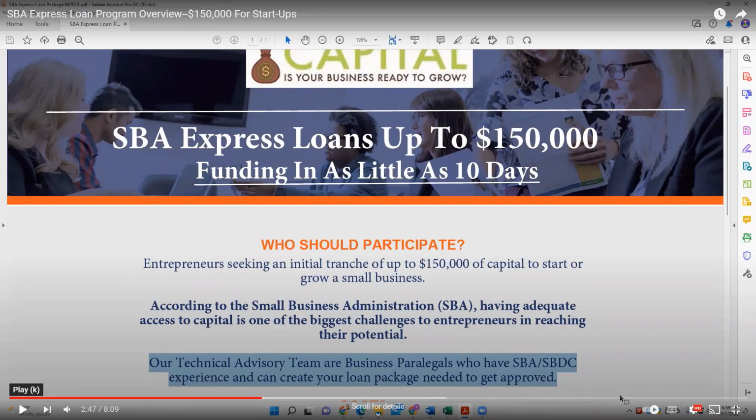So pause that. And so what I'm saying, of course, is true. We have a contract with the lender. We have the exact forms that need to be filled out. We know what they're looking for. So we're not going to lie, cheat, or steal. It's not about that. But half the battle is putting this loan package together.